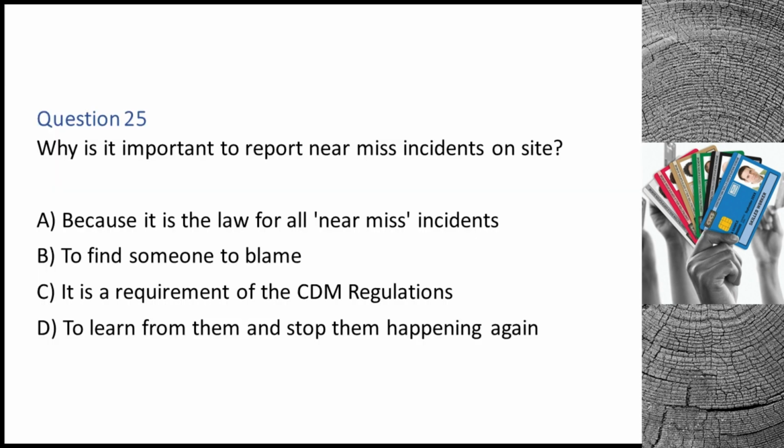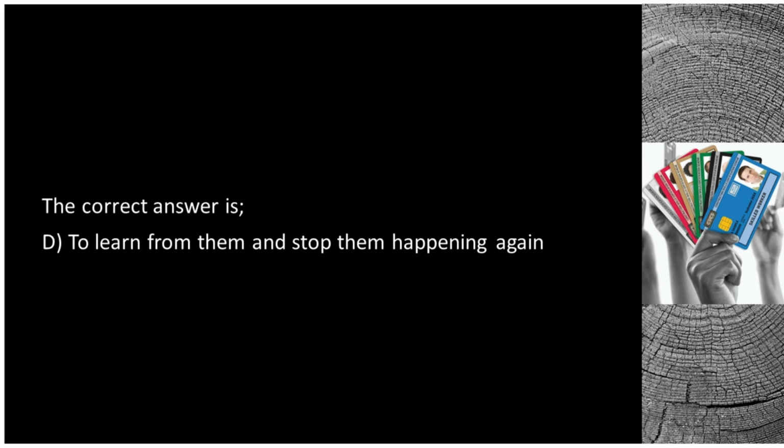All of these answers. Question 25. Why is it important to report near-miss incidents on site? A. Because it is the law for all near-miss incidents. B. To find someone to blame. C. It is a requirement of the CDM regulations. D. To learn from them and stop them happening again. The correct answer is D. To learn from them and stop them happening again.